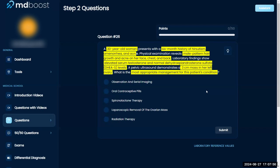Wait, I'm sorry. 30-year-old woman, a mass in her left ovary. Are we actually concerned this might be a germ cell mass and that's why we have the elevated testosterone? Okay, that's on your differential. Good, I like how you're thinking.